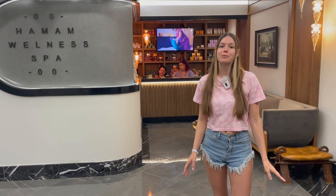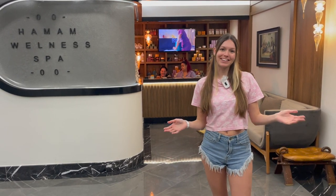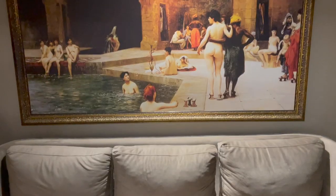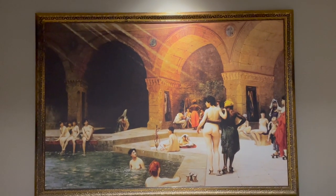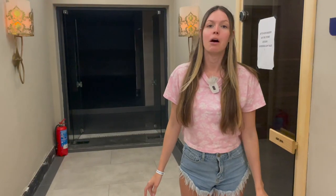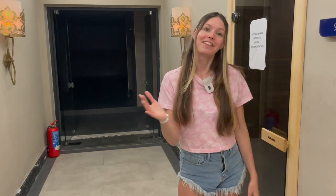Spa area looks very nice and stylish. Quite pleasant music plays every day. Everything is clean, there are no unpleasant smells. Sauna and hammam are included in your price. This is the sauna.